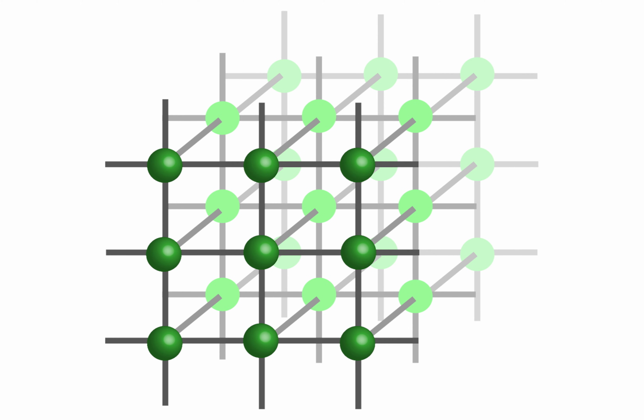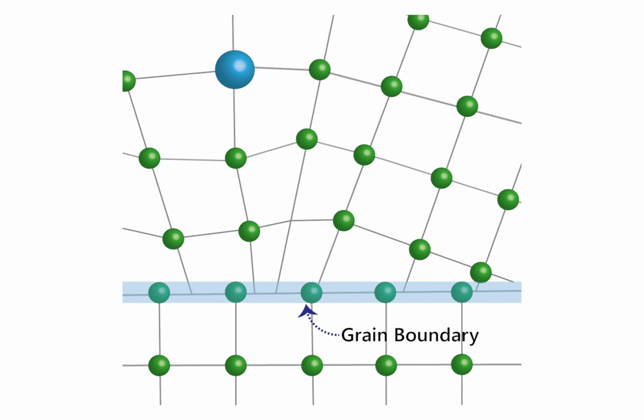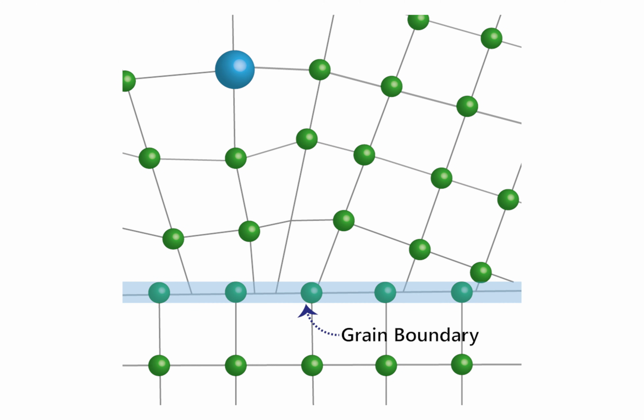Iron in its pure form is comprised of atoms arranged as pictured. Iron atoms in a perfectly cubic but relatively weak structure or lattice. When different sized atoms are introduced to iron's lattice, it creates distortions in the structure. The iron atoms try to hold on to their neat cubic formation but end up bending around the distortions. In this picture, a larger chromium atom has pushed the iron atoms out of formation, creating distortion to the grain.